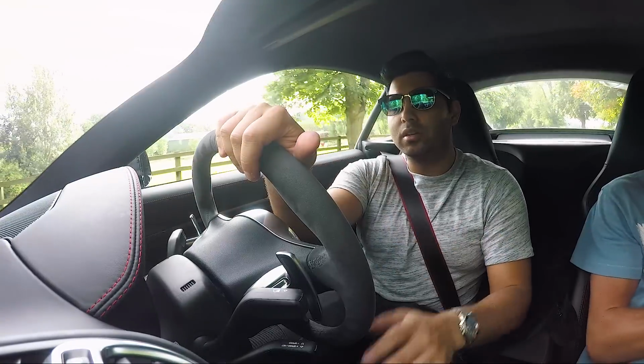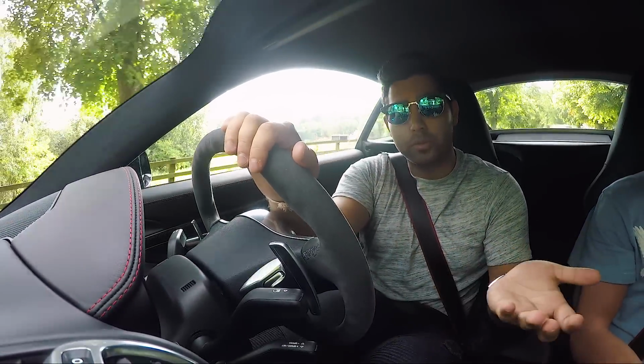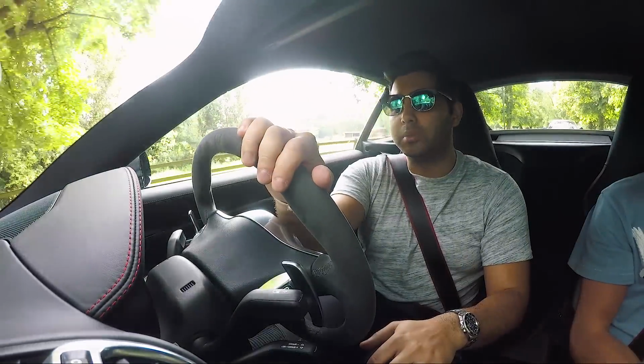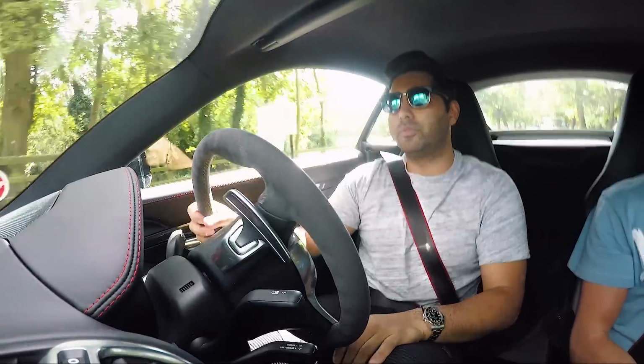So now we've had a look around the car. Hopefully you guys can see why I'm trying to say that this car is such good value for money. So let's talk about price. This car, brand new, was about £62,000. Incredible value for money for what car you get.